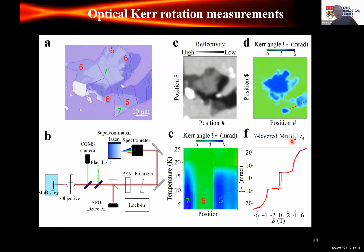So finally, let me briefly talk about what we're currently doing. We did this electrical experiment, and now we're trying to set up the optical experiment. The idea is to set up the MOKE or Kerr rotation. Here we have already set this up, and we have samples with various thicknesses, and this is the Kerr signal. Green means 0, and blue means non-zero. We can see that only the odd number of layers has a non-zero Kerr angle, and the even number of layers have basically no signal.